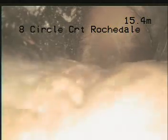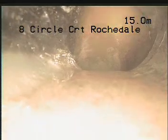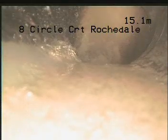Very tight. That to me doesn't look good. Looks like more roots. Okay, I'll just shut that water off. You can see on the top left of the screen, that is a massive root ball there, coming in from the side. You can see also the backfall in the line. It's holding water.